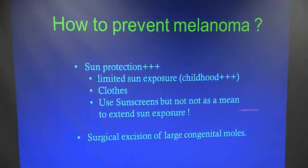In patients and maybe in children, and sometimes it's a problem depending on the location of the large moles, but I think surgical excision is important to remove the congenital nevus. So that's basically all I wanted to remind you in terms of early detection. I don't know if I have to take any questions now or later on. I can do them after. Okay.